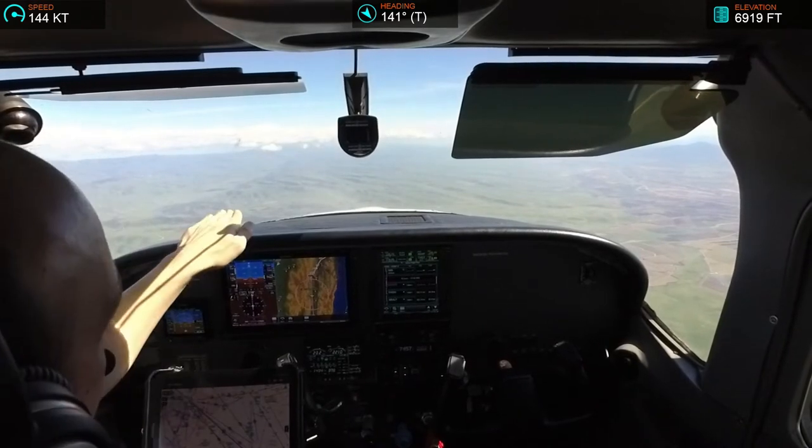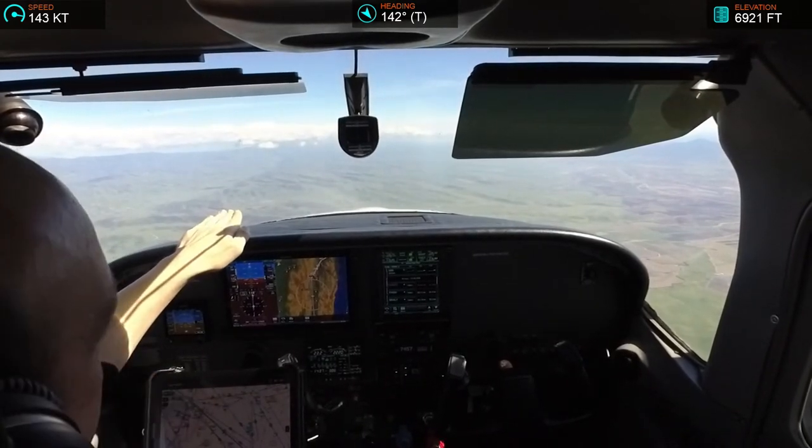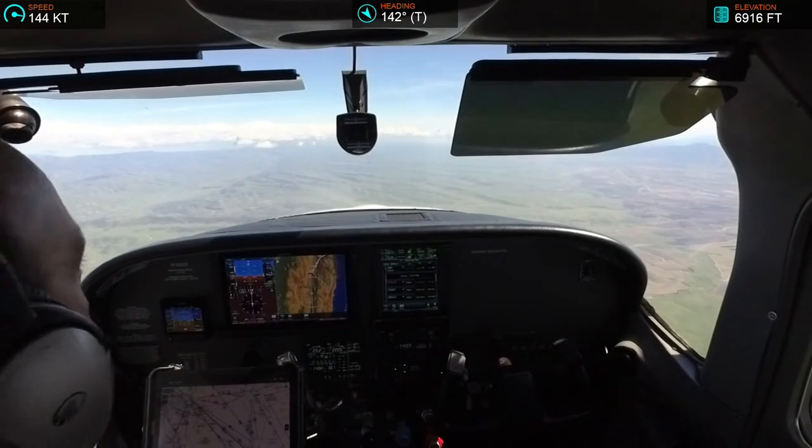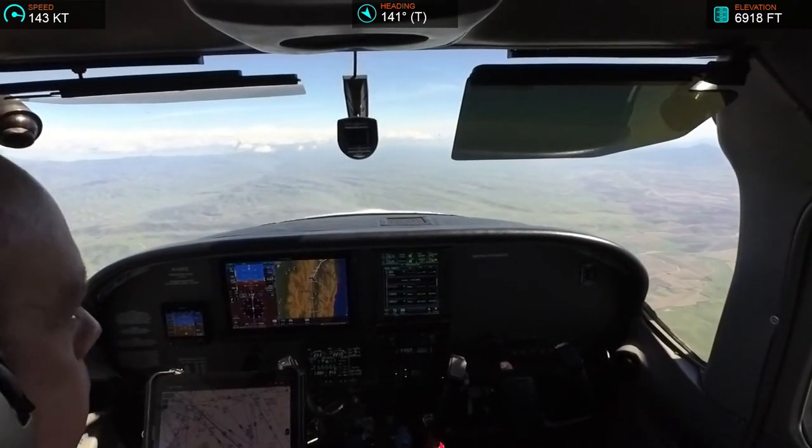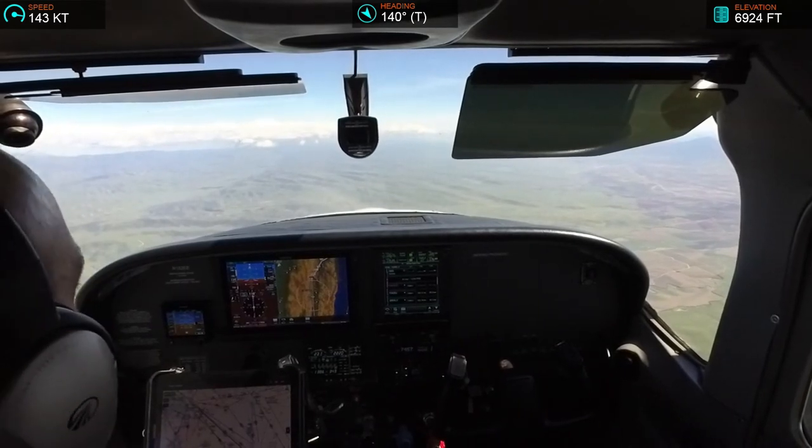Ranger 34 is passing 7,000, 3,000. Ranger 34 Oakland Center, altimeter 3028. 3028, Ranger 34.